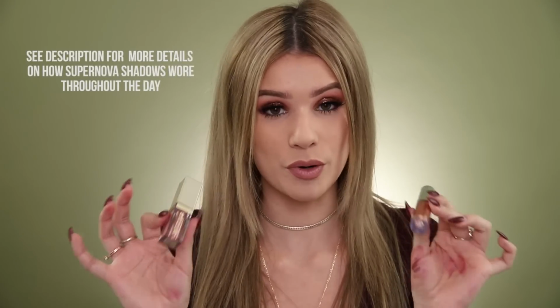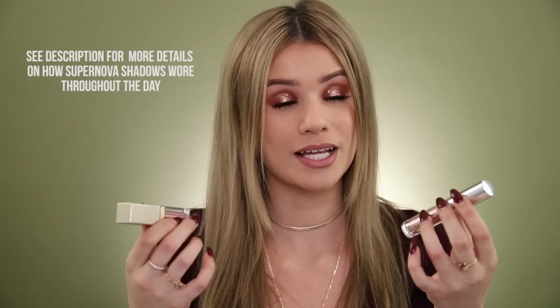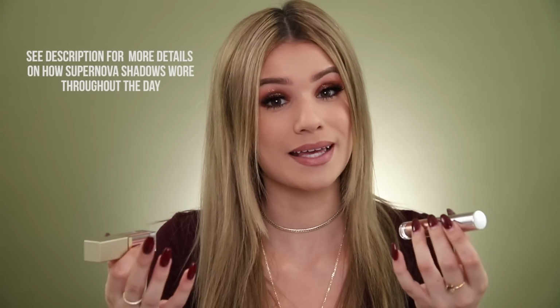The formulas are both fantastic, and the Colourpop one actually has more product in it than the Stila one, so you are getting a little bit more bang for your buck, I will say. The Colourpop one has 0.17 ounces and the Stila one has 0.15 ounces, so there's a little bit more in the Colourpop one. It's cheaper, so it does win in that category. So yes, I definitely approve the Colourpop ones. They are a great dupe to the Stila ones. I love both of the products, and I just can't wait to see more shades from both brands.